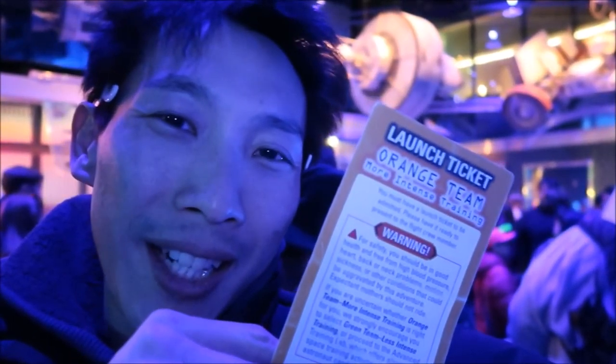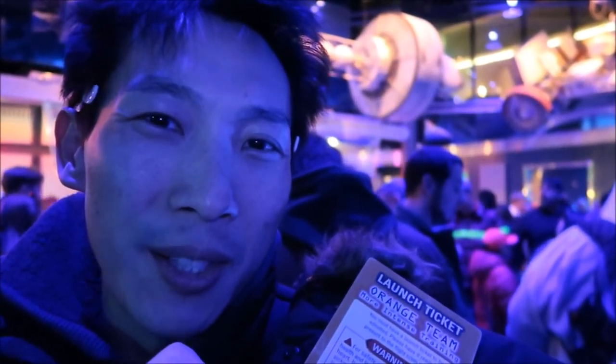So apparently a real space shuttle launch pulls about 3 Gs. Each G is 9.8 meters per second per second. This orange team, more intense training thing, does about 2.5 Gs.